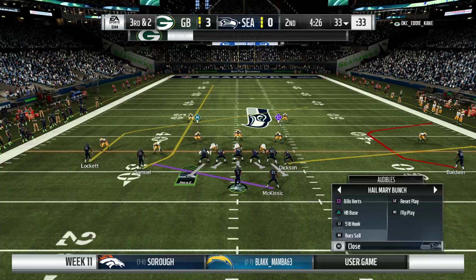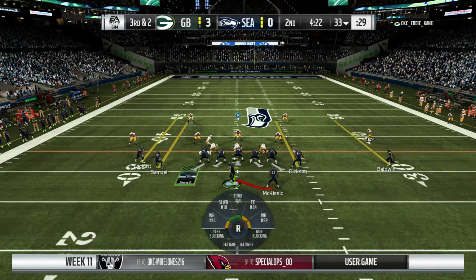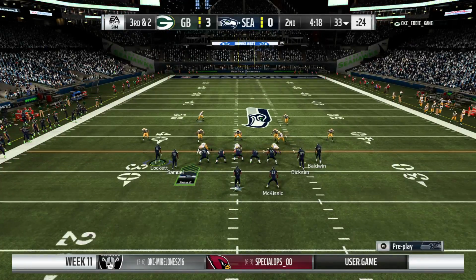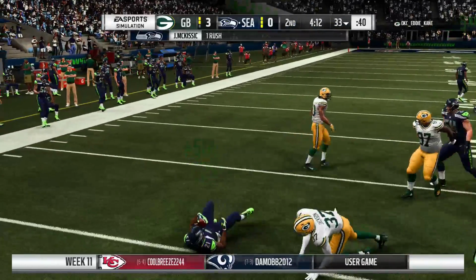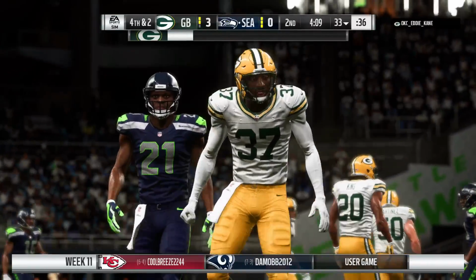One thing you're hoping for when you run drag routes, you're able to hit a receiver in stride, and he can pick up a lot of yardage after the catch. But in this situation, the defense was effective, able to stop him before he could get a good head of steam going. No gain there on the play, and that's going to leave him with a fourth down.